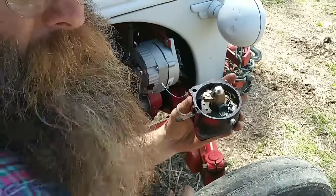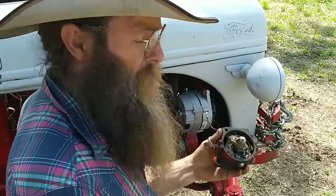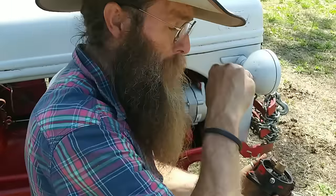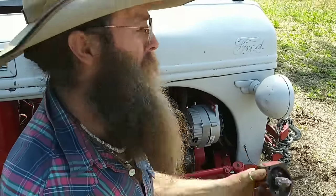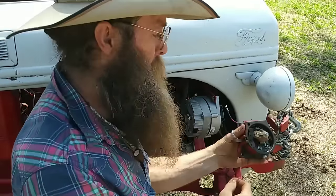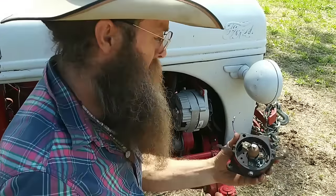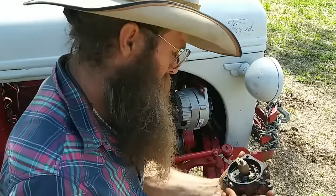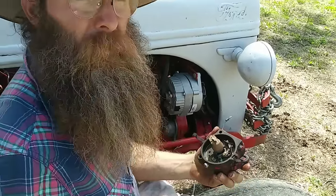This 8N that we have here is a '48, so it has the front mount distributor. A lot of people talk really negatively about these because they say that they're hard to reach, and they are if you try to reach them where they're at, but it's two bolts, bammo, it's in your hand, you can reach it really easy. So I actually prefer the front mount distributor as opposed to the side mount distributor. All right, we're going to take a look at this and see if we can fix it.